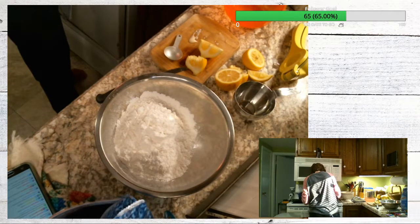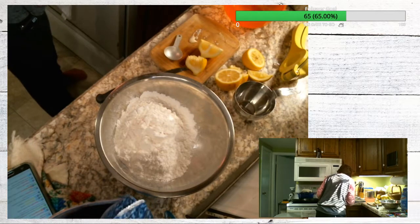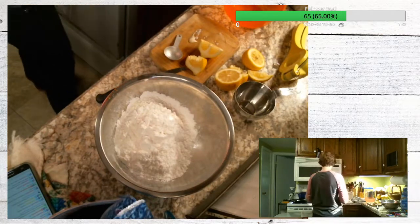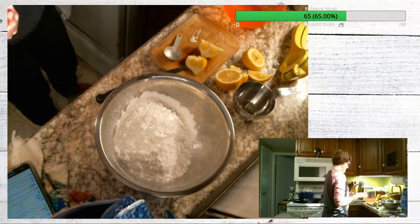They seem really, really good, you guys. Don't want to over bake them. Alright, we'll let them cool and then we'll flip it over. We'll do like 5 more minutes.